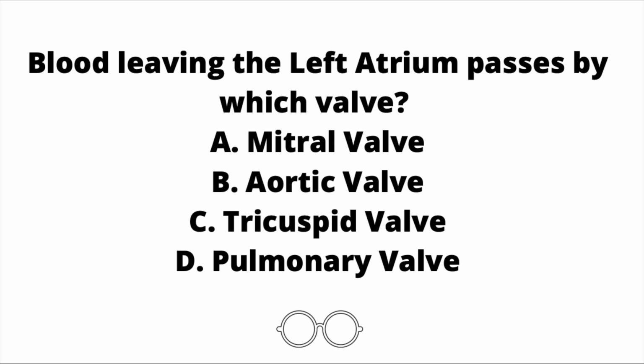Alrighty guys, question number 9. Blood leaving the left atrium passes by which valve? A, the mitral, B, the aortic, C, the tricuspid, or D, the pulmonary valve?